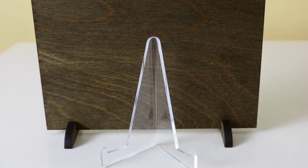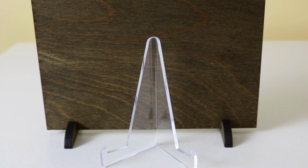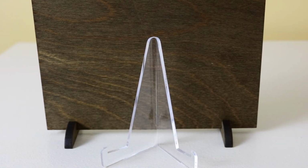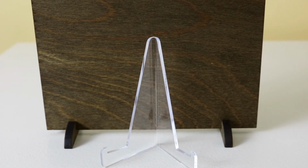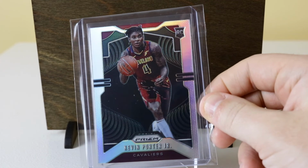Red, white, and blue. One of my favorite defensive players for the Celtics, Shemi Ojale. Next, Chuma Okiki. Mie Oni for the Jazz. Next, I actually have a couple of silvers. This is from Prizm Draft Pick, and this is Kevin Porter Jr. for the Cavaliers.